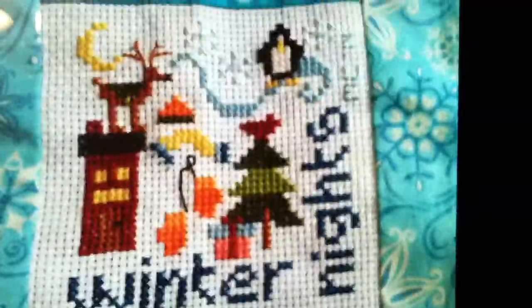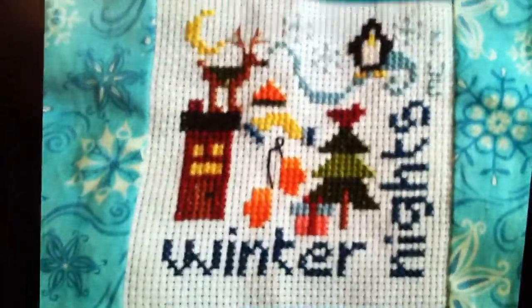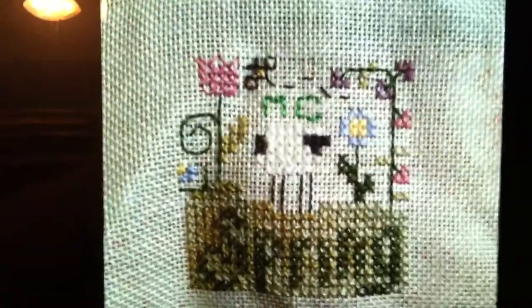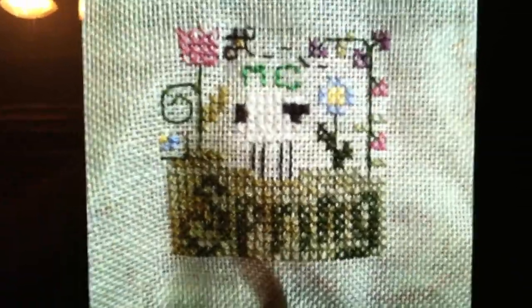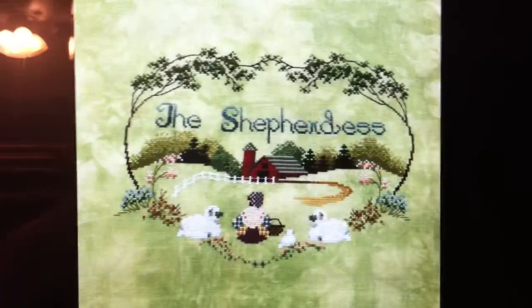This is another Pine Mountain that is stitched. I'm just waiting for the pillow fill. This is Winter Nights. And then this is a Shepherd's Bush Spring. It was originally made to put into a box top, but I'm not a big box person yet, so I don't know what my finisher is going to come up with for that.